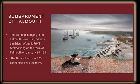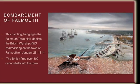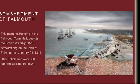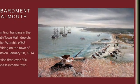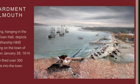Falmouth was one of those towns that resisted, and because of that, they suffered severe consequences. They refused to pay or comply with the HMS Nimrod's captain, and they were bombarded. They were attacked with over 300 cannonballs from the HMS Nimrod in January of 1814. And there's a wonderful painting in Falmouth that you can see in the town hall. This is a painting depicting that event on January 28, 1814. You've got the Falmouth militia firing back and the British firing into the town.